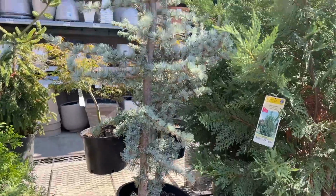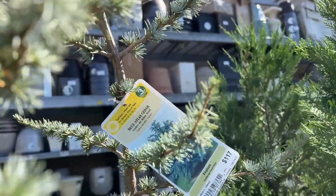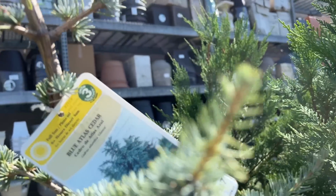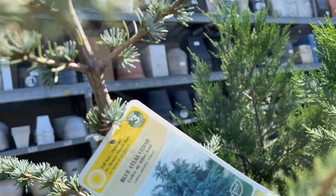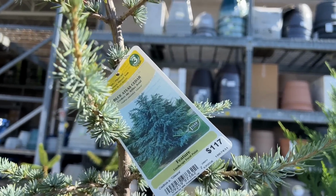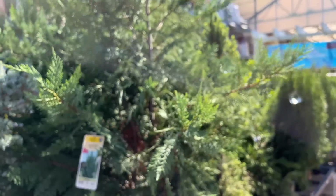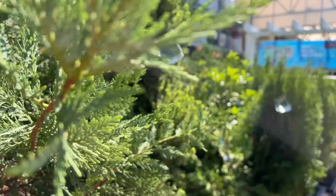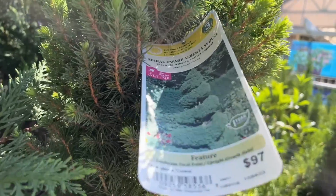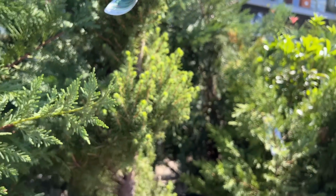More arborvitae. There's a Blue Atlas cedar. More arbs. I am in the market for some emerald green arborvitae. There's a spiral dwarf Alberta spruce. Not feeling it.